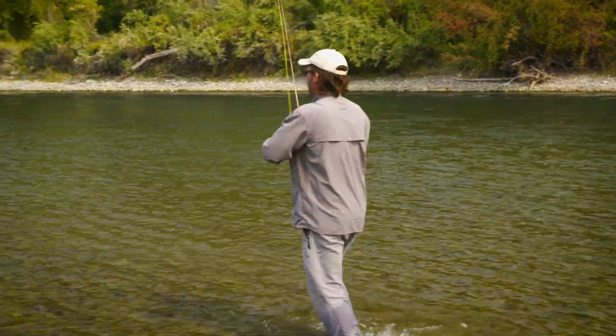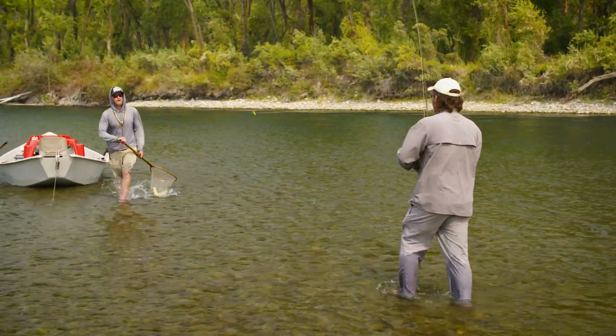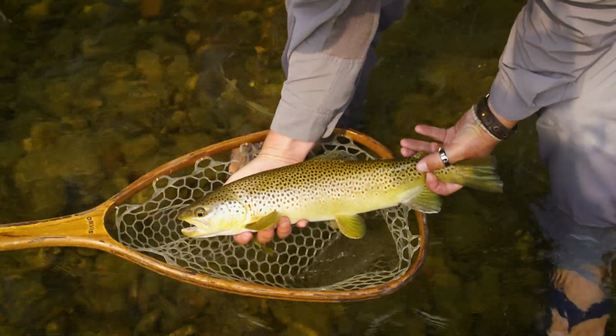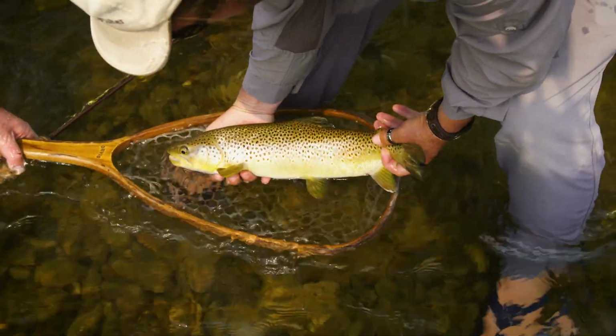Got him. Got him. Sweet. What a fish, man. Nice fish. What a fish. What a technique. What did he eat, the drowned terrestrial or the rubber legs? The rubber legs. How do you like that? There you go. Absolutely fantastic. What a fish.